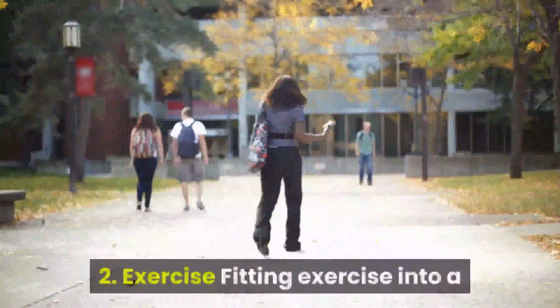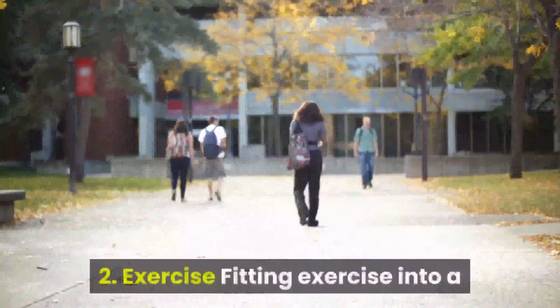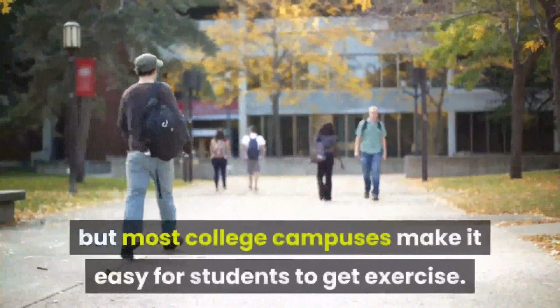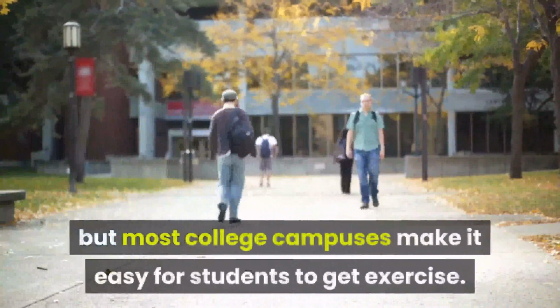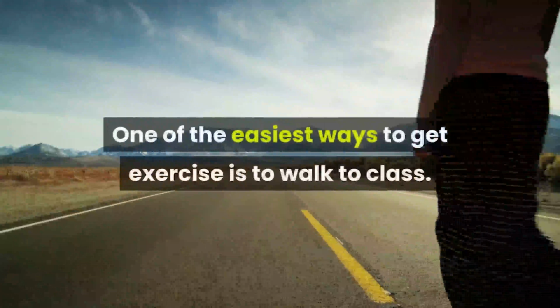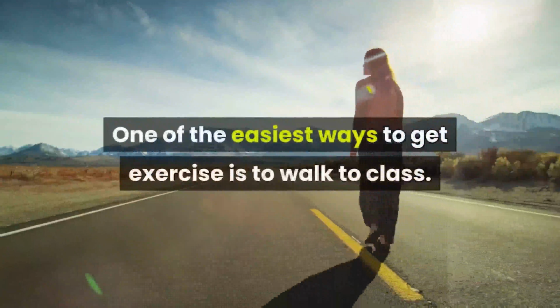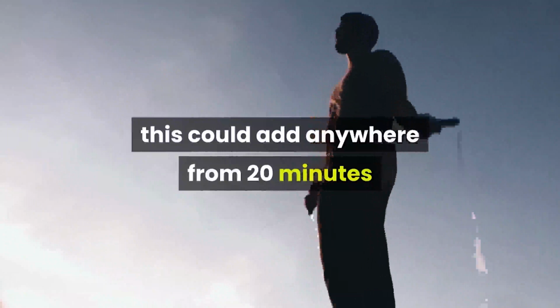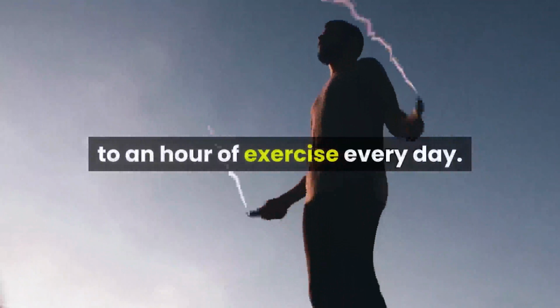2. Exercise. Fitting exercise into a busy college schedule can be difficult, but most college campuses make it easy for students to get exercise. One of the easiest ways to get exercise is to walk to class. Depending on your class schedule, this could add anywhere from 20 minutes to an hour of exercise every day.